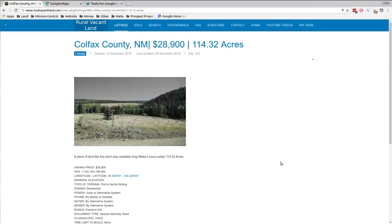Hi, this is Luke Smith, and I'm looking up a property, trying to find it on the map. And I thought I might share how I do this in case you want to look for properties like this or reference property lines and stuff.